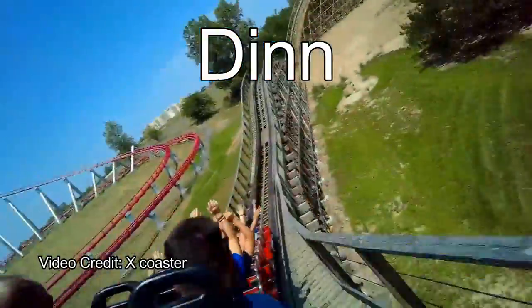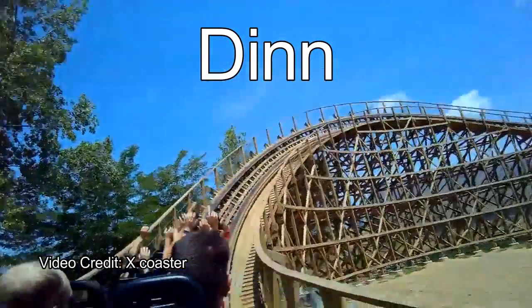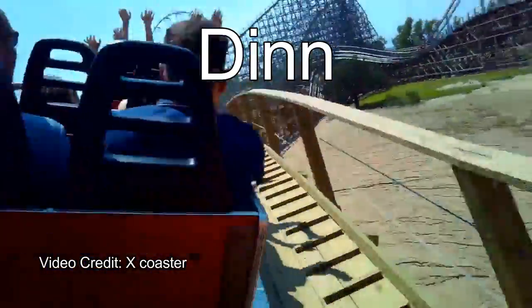DGR. This wooden roller coaster manufacturer made coasters in the 90s. They made large wooden coasters such as Mean Streak and Texas Giant. This coaster manufacturer is defunct.